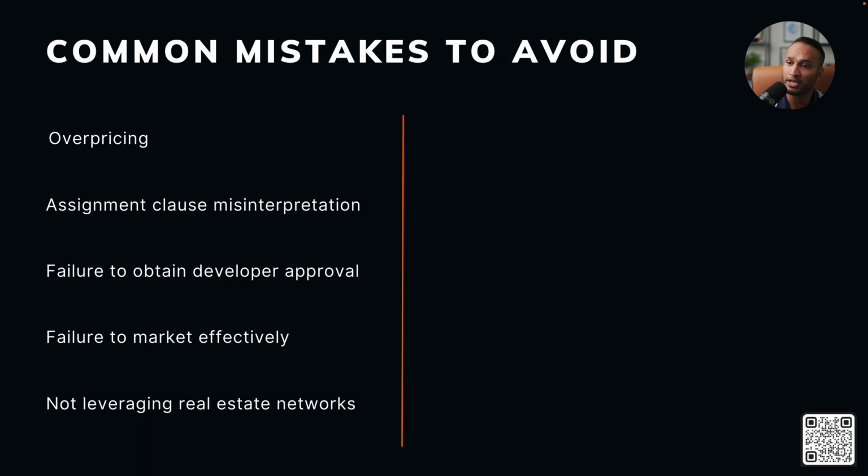Next one, you've got assignment clause misrepresentation, which is not thoroughly understanding the assignment clauses and the implications in the agreement, which may lead to violations or misunderstandings. Developers often will impose restrictions, like, if you find a realtor who's willing to put it on the MLS even though it's not allowed to, well, you now risk losing the entire assignment or the agreement fully. So again, you don't want to put yourself in that position.